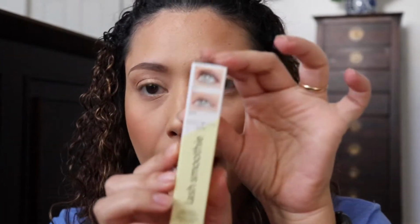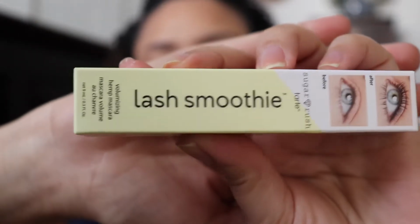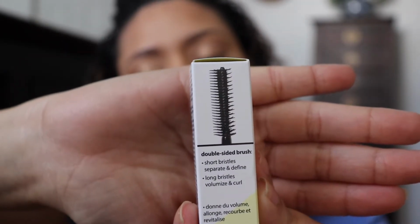So this is the packaging right over here. And here's a picture of the double-sided bristles. They have the small ones and they have the long ones. All right, enough talk. Let's get to it. I got the color black. And just like I said, this mascara was $23. So if it doesn't do what it claims, guess what? I have no shame. I will go back to Ulta with my receipt and be like, here you go, because it didn't do what it claimed.